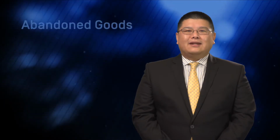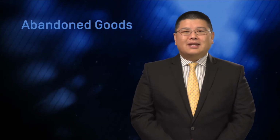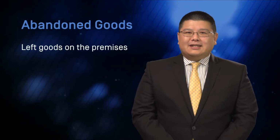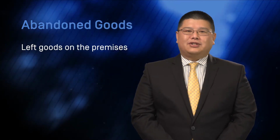A common problem for commercial landlords is where a tenant has vacated the premises and left goods behind. When this occurs, it is important that the landlord follow the required steps to prevent a possible claim by the tenant. Goods may be considered abandoned if a tenant has left them on the premises and not given directions as to delivery or future collection.